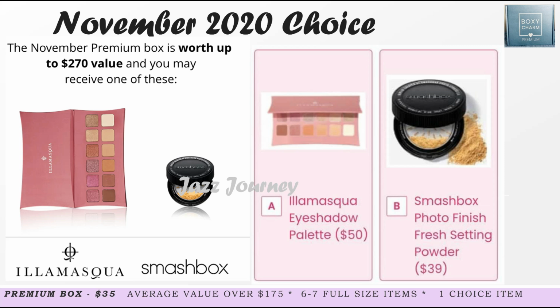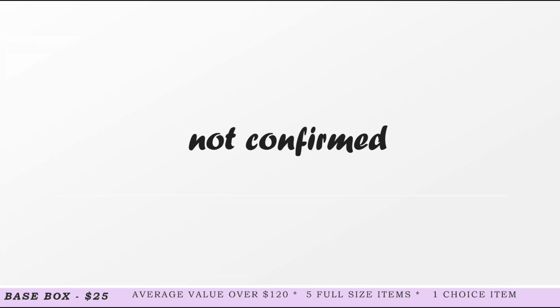And once again, I shared with you guys recently, not so long ago, a survey. We had these items as well, A and B, and I don't know what people were selecting as their item, because now we got both of them. And in here now we have the price, $50 for the palette, and then $39 for the setting powder. So that's what we have so far for base and premium for the month of November. All those are choice products.